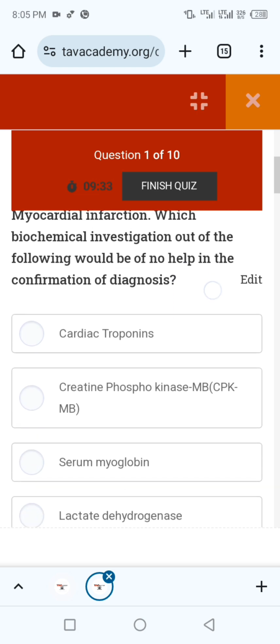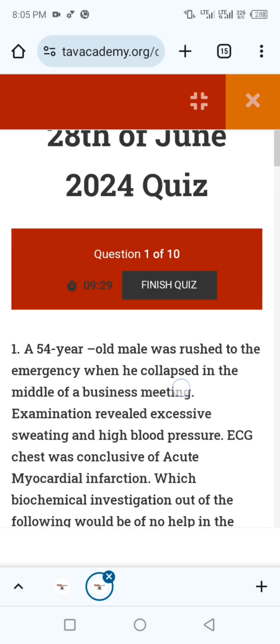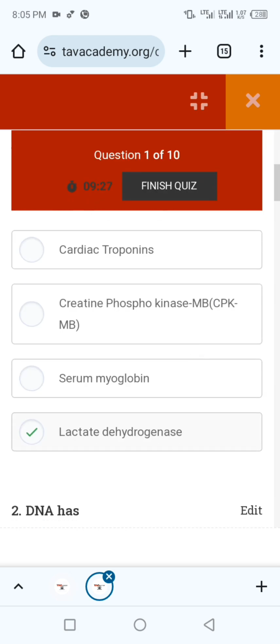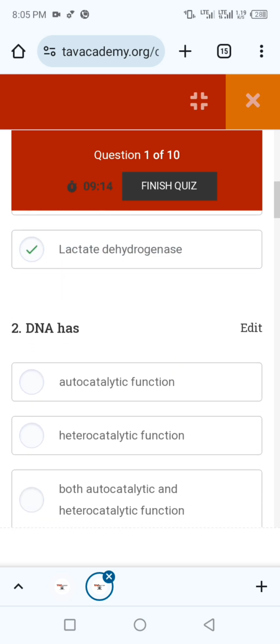So the one that is not really cardiac specific should be lactate dehydrogenase. The rest are cardiac specific. Cardiac troponins are there. Creatinine phosphokinase is of cardiac origin. Serum myoglobin is also cardiac. So lactate dehydrogenase is not correct. It's the one that is odd there.